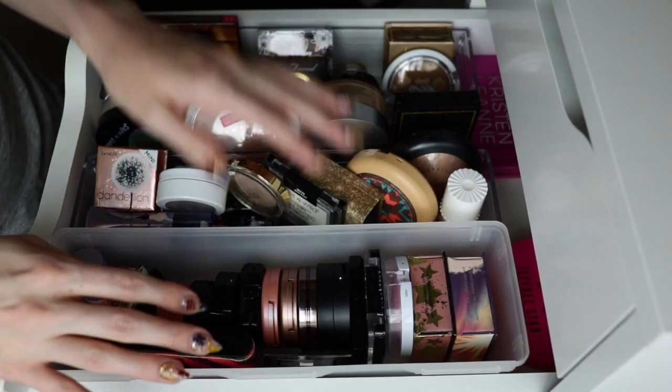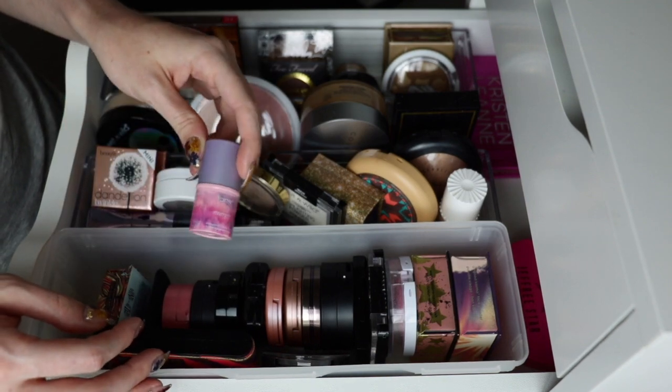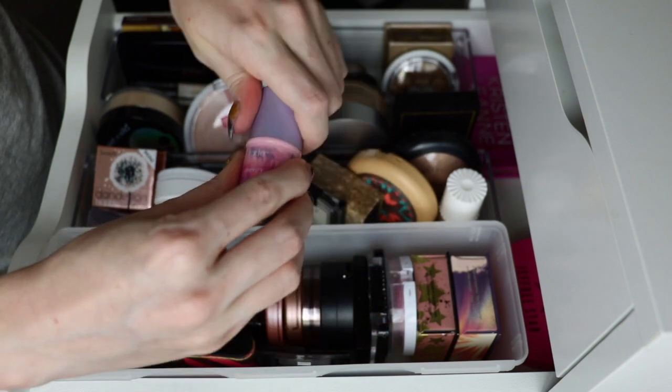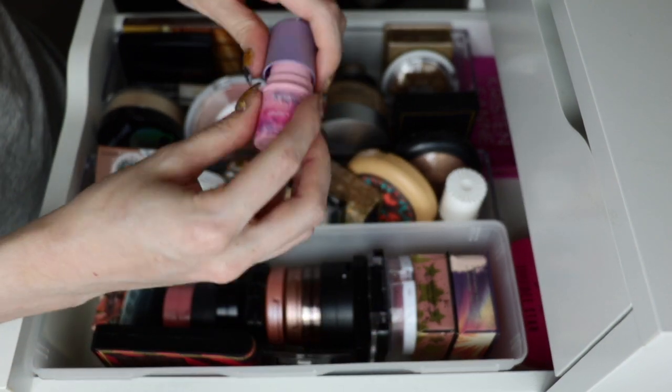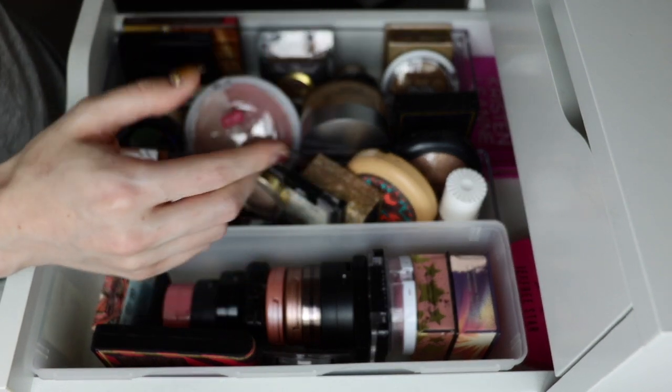Okay, now onto the individuals. These are all of my blushes. They are all powder and 1 stick cream. So we'll just start with this guy, this Tarte Energy Blush Stick. It changes to your skin tone kind of thing. This I'm getting rid of. It is old and I never use it, so it's gotta go.